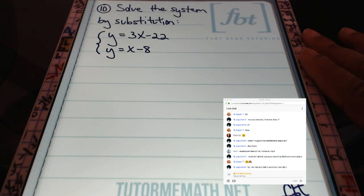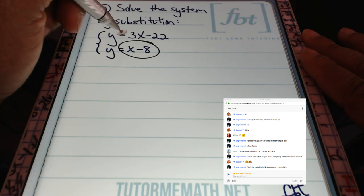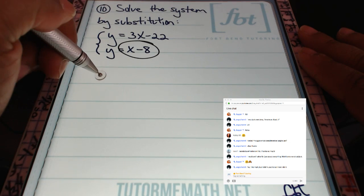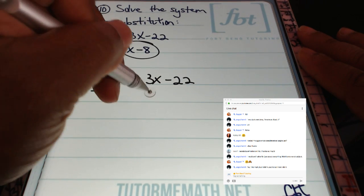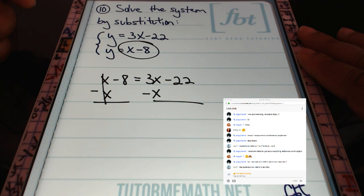Okay. I'm going to plug in this value of y into the first equation. I'll be replacing every occurrence of y in the first equation with the value of x minus 8. So rewriting the first equation, instead of writing y, I'm writing x minus 8. So I have x minus 8 equals 3x minus 22. And with this, we will be solving for x now by subtracting x from both sides of the equal sign. I like to focus on isolating my variables first, guys. So I'm using the addition property of equality.